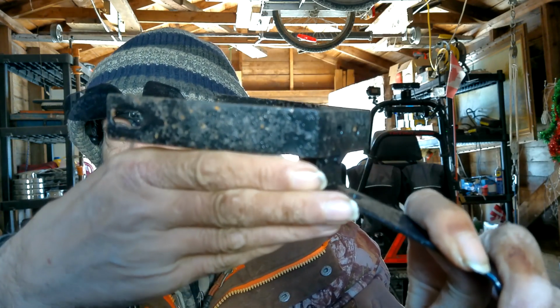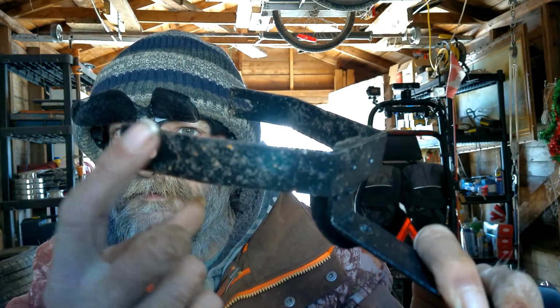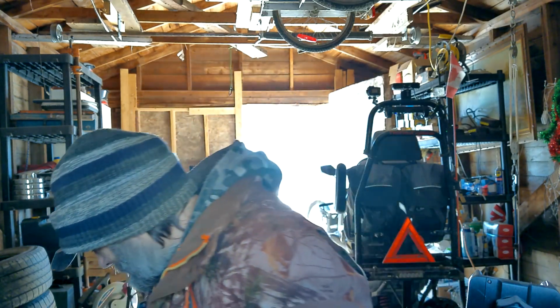I don't know how well you can tell, but hopefully it will focus on it. I can't tell because my eyes are blurry, but it looks like it is. It's all rust, just from sitting here in the garage. It has no salt exposure whatsoever. So that's kind of disappointing.